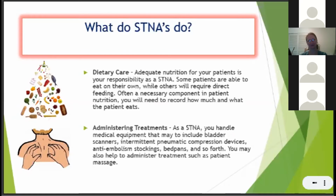The stretchy hose you see older people wear a lot of times, so-called TED hose or anti-embolism stockings, that's something that an aide learns to put on. Bedpans, and so forth. You may also help administer treatments such as patient massage. In some of the larger nursing homes, they employ STNAs that go around and do nothing but treat people to keep them from getting contractures. They work with occupational and physical therapy. It's called a restorative aide, and they do range of motion with people to help keep them mobile.